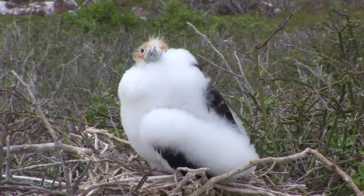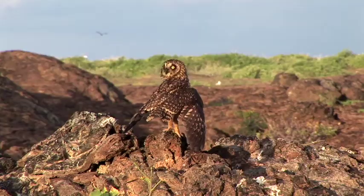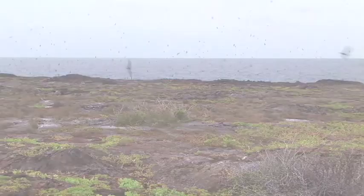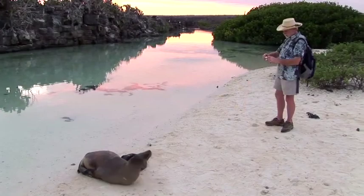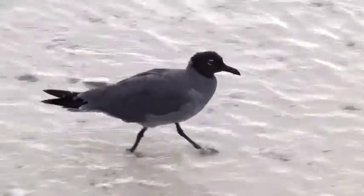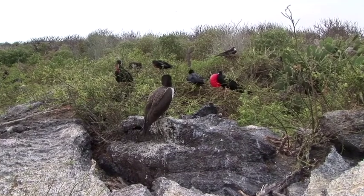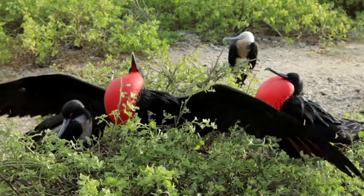frigate bird chicks in their nests in the Palo Santo trees. We also see short-eared owls lying in wait for their favourite prey, storm petrels. On the other side of the volcanic crater, on a crescent beach, we find elegant black lava gulls, striated herons and yellow-crowned night herons. And in the salt marshes nearby, male frigate birds, their unmistakable pouches inflated in hopes of attracting a mate.